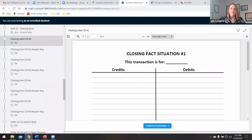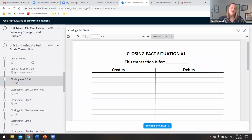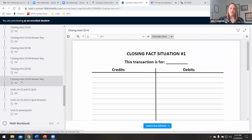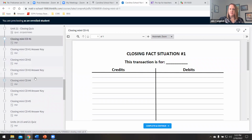Never fear about that. In the Unit 21 Learn, Test, Pass material, I do have mini CD 1 with answer key, 2 with answer key, 4 and 5 with answer key. So here's some extra practice for you. We're going to do mini CD 1 in class.